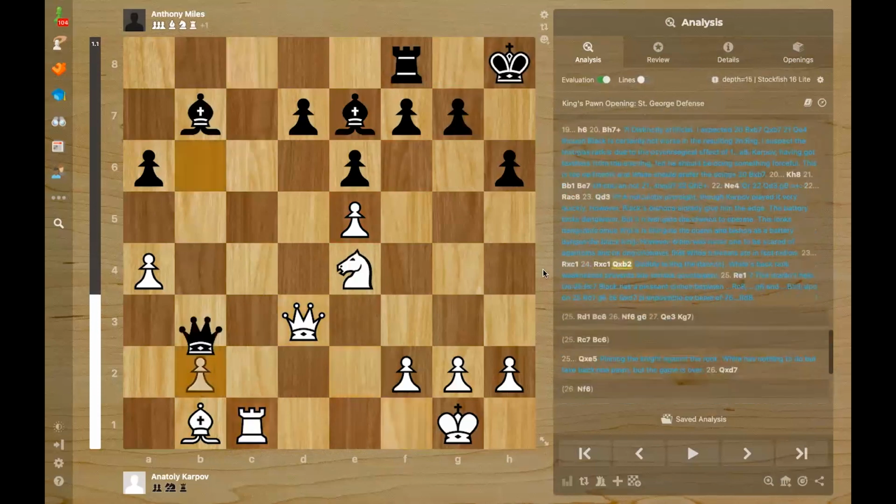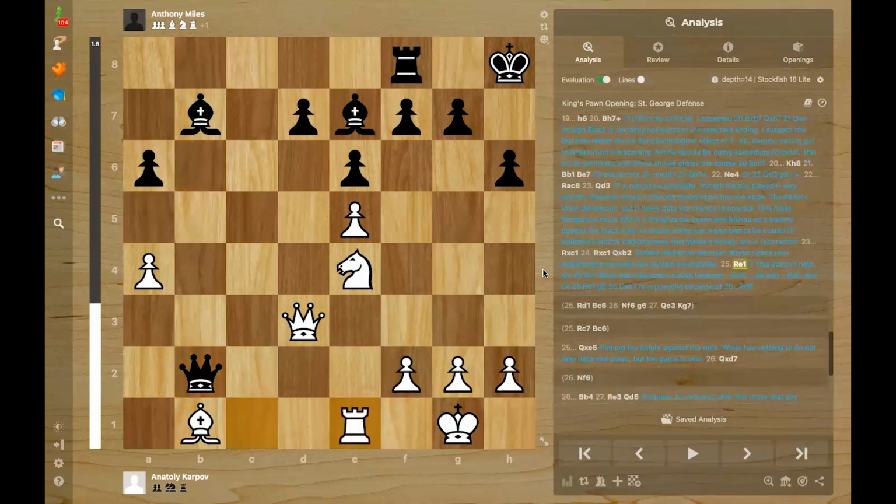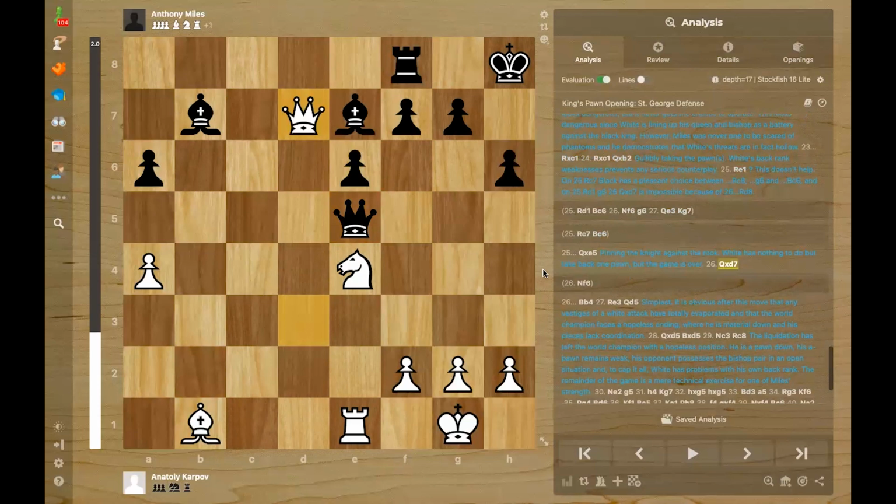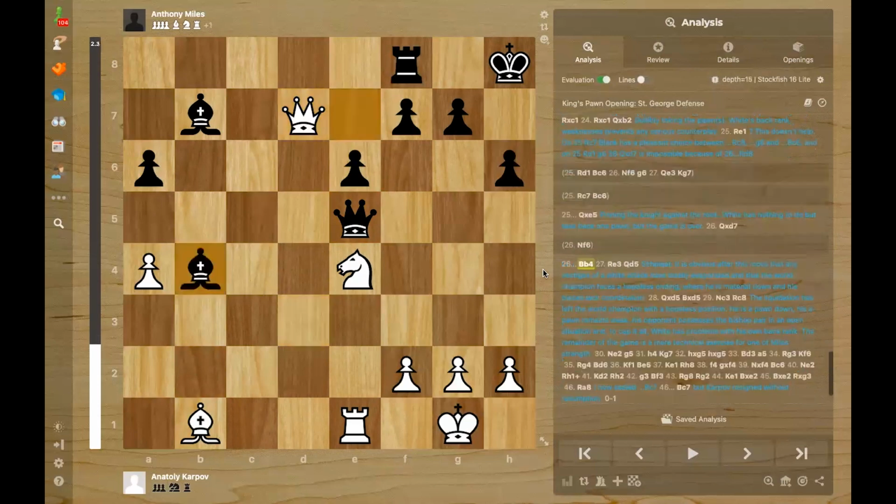So after pawn takes, queen b2, rook e1, queen takes, it's 2 pawns up, and now Karpov takes 1 pawn back, attacking the bishop. Bishop b4, nice move, activating the bishop. So attacking both bishops it was. So one bishop moves, attacking the rook. Karpov saved the rook, and now queen d5 defending the bishop.